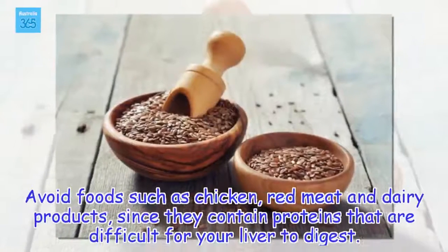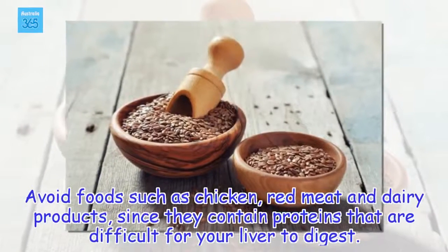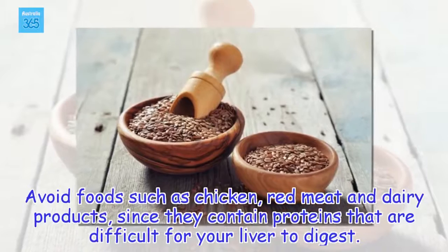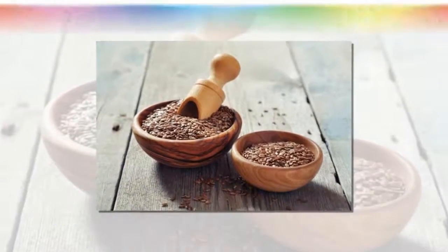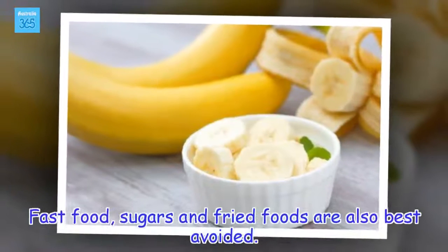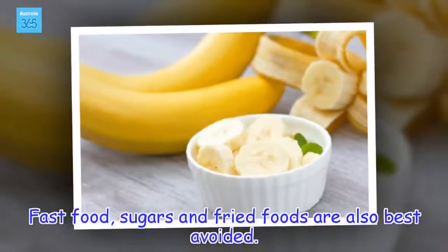Avoid foods such as chicken, red meat and dairy products, since they contain proteins that are difficult for your liver to digest. Fast food, sugars and fried foods are also best avoided.